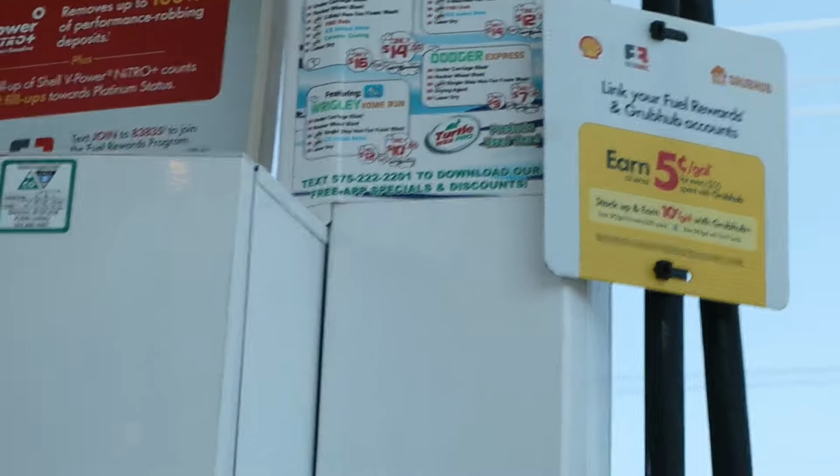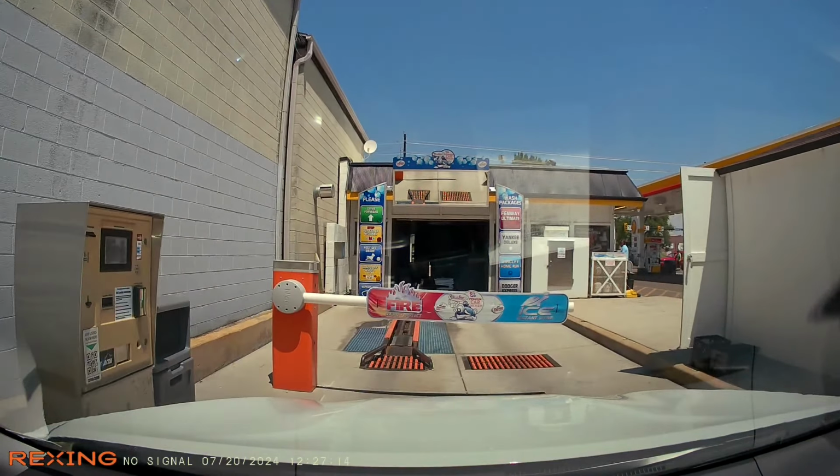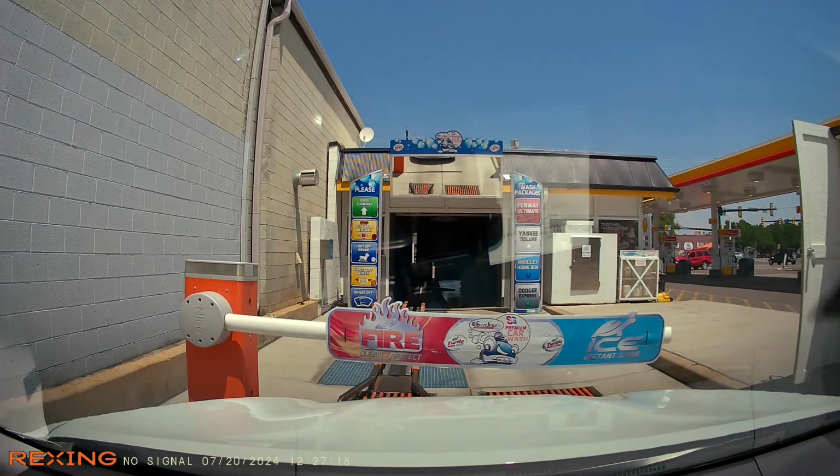There's another little glance at the wash prices. Okay, yeah, looks like a completely unattended tunnel. Cool. I like these. They're rare to come by, but this one's actually new. Cartridge pay station. Welcome to our car wash.